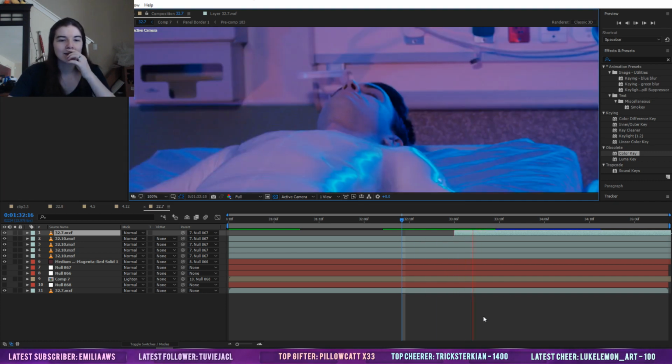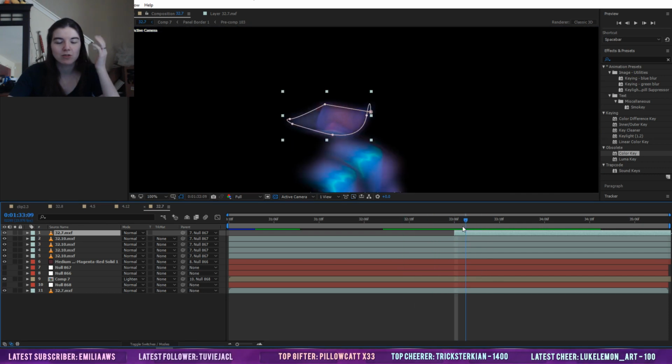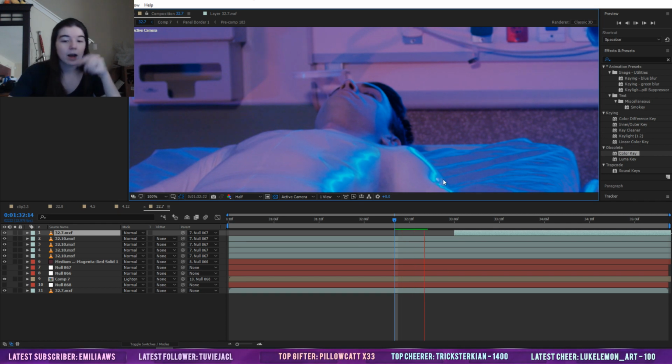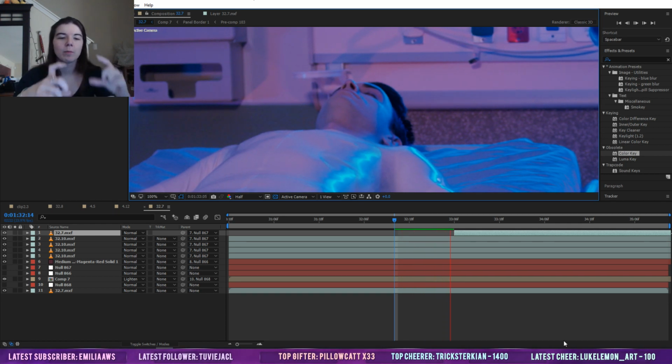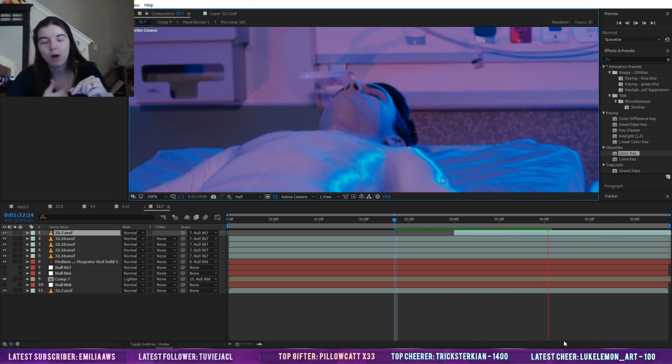And I tracked it, and I applied it. I don't know why we're getting this flash here. Sometimes that happens with After Effects. You just have a frame that decides to drop, and I don't know why. Actually, I can probably fix that if I go to a different resolution. I'll have to re-render. But yeah, I have this little still part of his face, and I tracked it on his face, and it covers up the fact that he's swallowing.